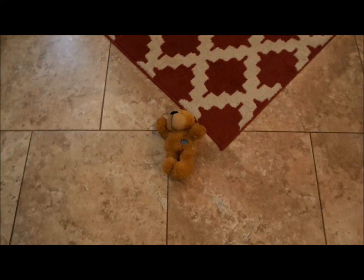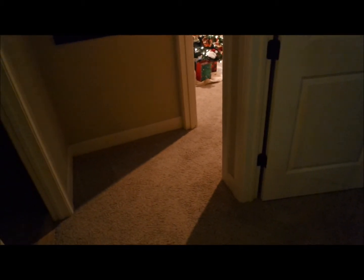And this is dog decorations right here. Just so you know. And then I'll show you tree number 3 on the way. Whoa, I'm not going to let you look in that mirror because, boy, I look like hell today.